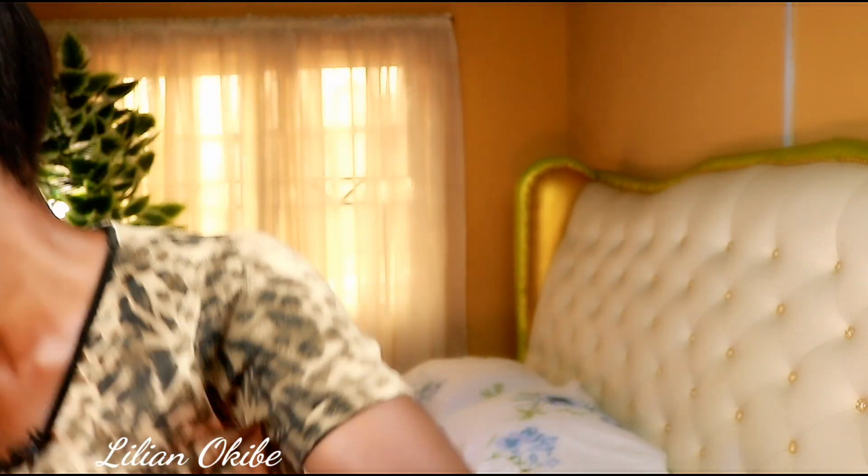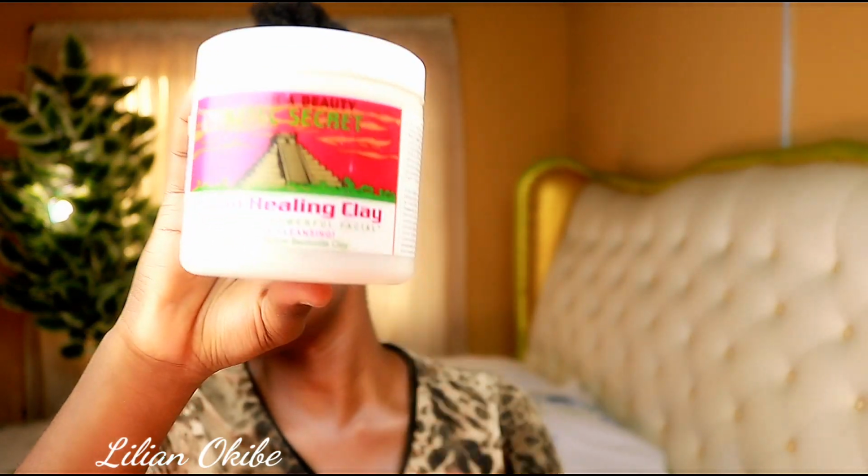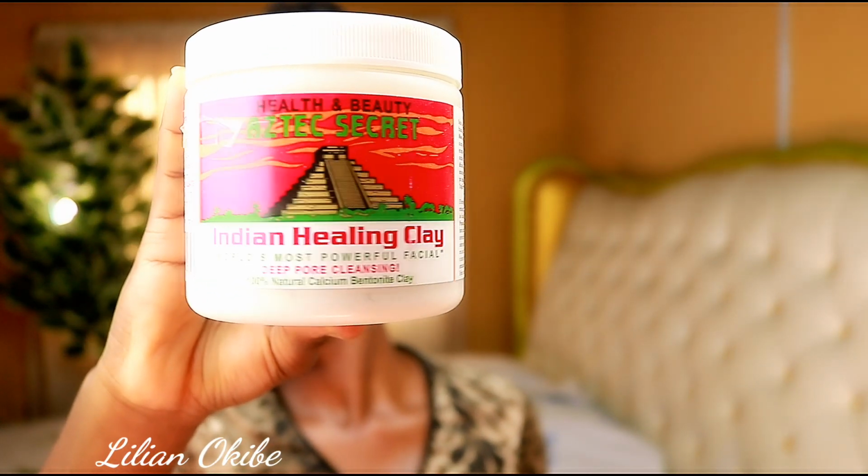Plus, it is actually an expensive hair treatment, to get the clay, because for you to do the hair mask with the bentonite clay, let me show you guys what I'm talking about. So this is the healing clay I'm talking about, the Indian healing clay. That's what I'm going to be using today.